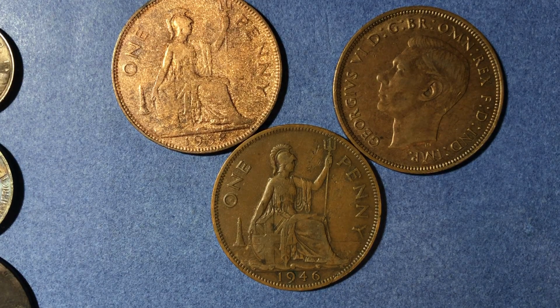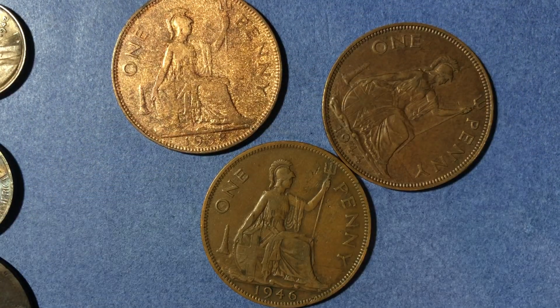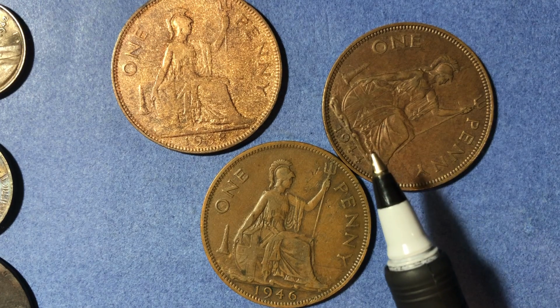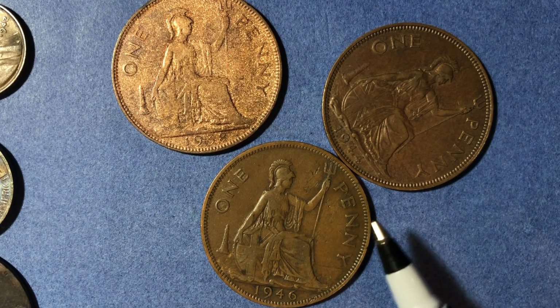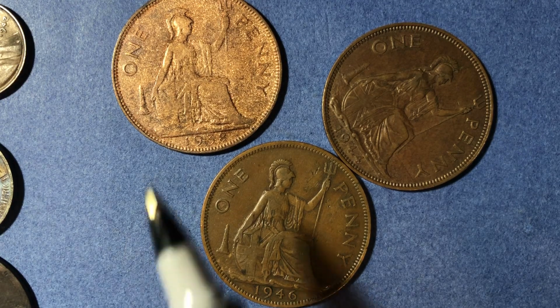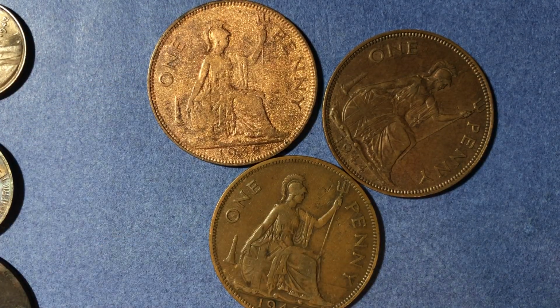As far as the mintages for these coins go, they're going to be rather high. Let's talk about the years that I've got. In 1938, there are 121 million of these that were made. In 1944, there are 42 million. And then in 1946, there were 66 million of these down here. This series was made from 1937 up until 1948. The highest mintage year in that series is going to be 1938, which is the one I've got right here. And I said 121 million were made in 1938.